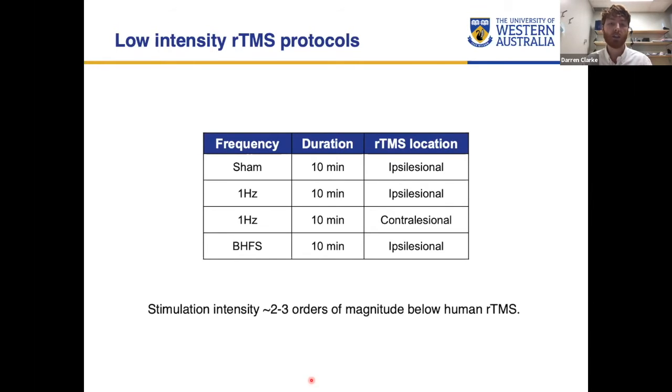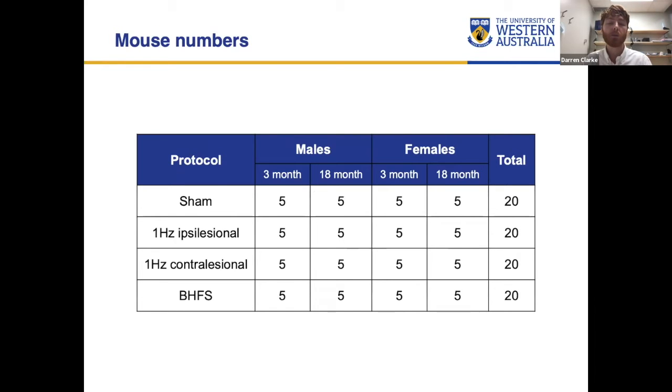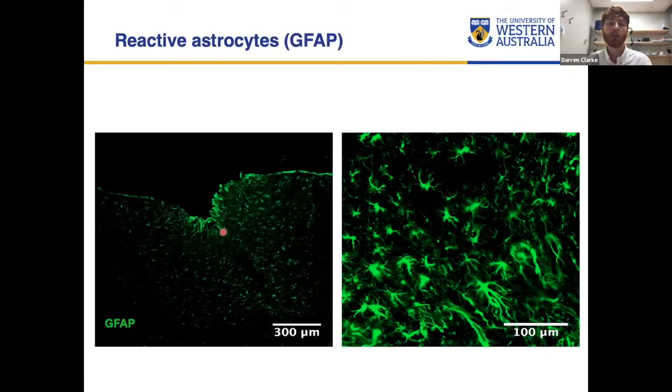And just to remind you that the low intensity rTMS that was applied is orders of magnitude below what evokes motor responses in clinical rTMS. We also wanted to explore differences between male and female mice of different ages with respect to the rTMS, as hormones influence the astrocyte response to neurotrauma, and the progression and outcome is actually more severe with advanced age. So in this experiment, there were male and female mice of 3 months of age and 18 months for a total of 80 mice.